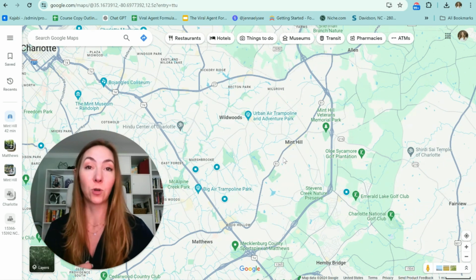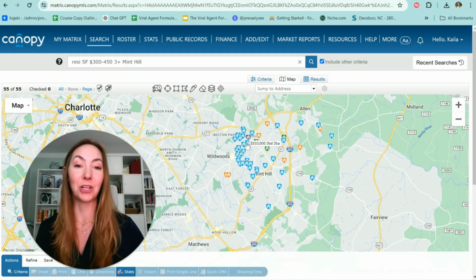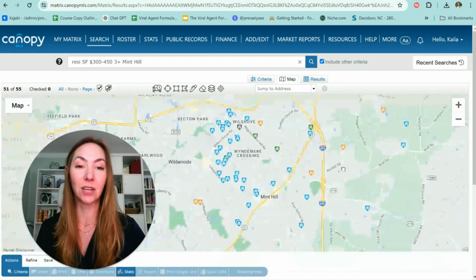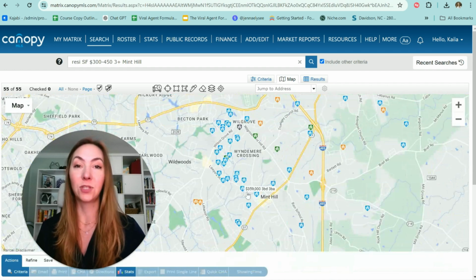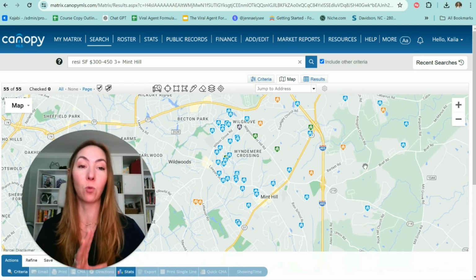The average price point is $476, and I'm going to show you what you could potentially get and where these houses are. So here's an image of Mint Hill. As you can see, there's a bunch of little dots on here. All of the dots that you see that are blue are closed homes. Everything orange is under contract, and everything that is green is available. Purple's coming soon. The reason I want to highlight this, I'm looking at price ranges between $300 and $450.